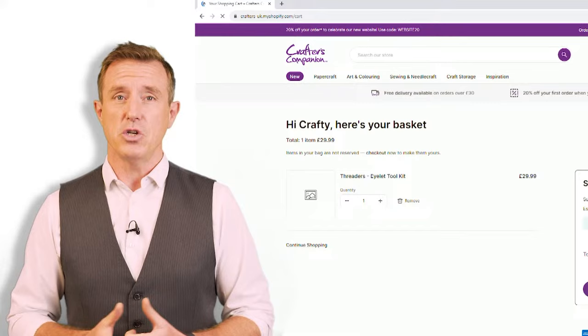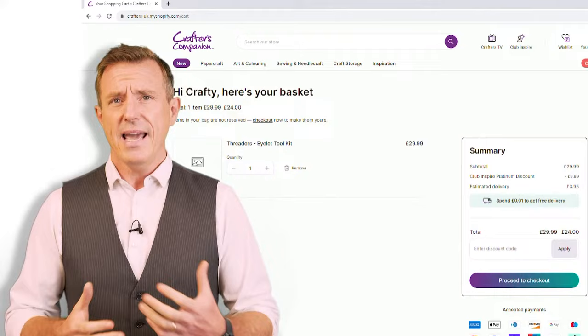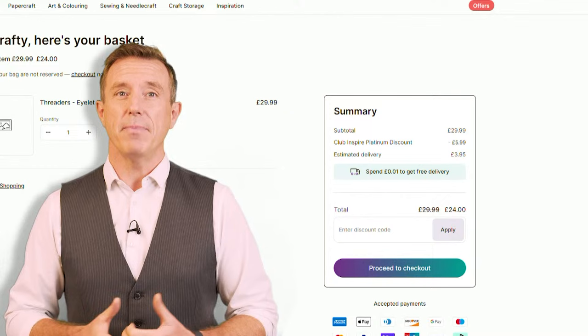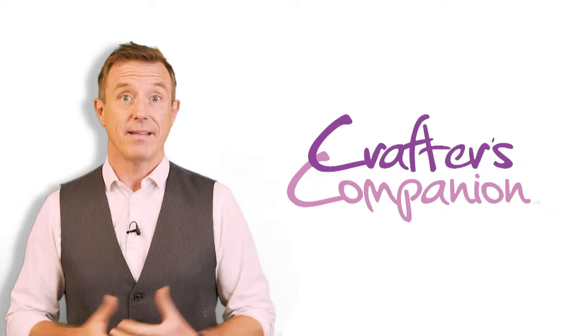If you want to check out, click View Your Basket. Here you can see the list of items you've added along with the order summary on the right-hand side of the screen. This is also where you'll see your loyalty discount, and just remember, the price you're seeing at this stage is excluding any delivery charges. And how simple was that?